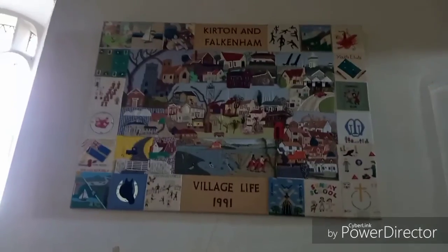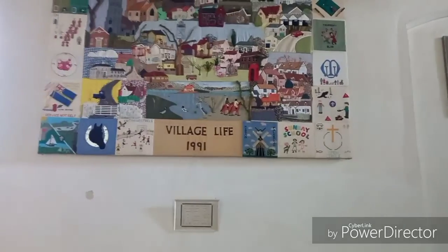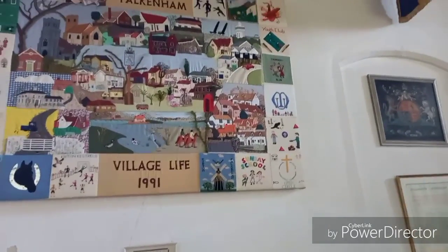I'm going to just have another look at this image because there's a collage done here in 1991. I just think that's amazing because this is over 30 years old now. It's about the village life and what goes on here.